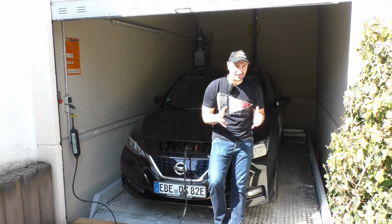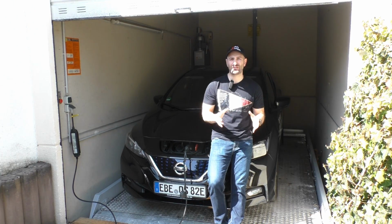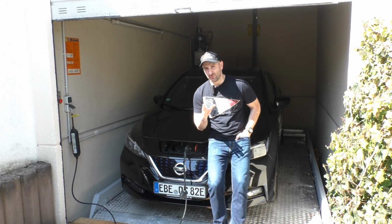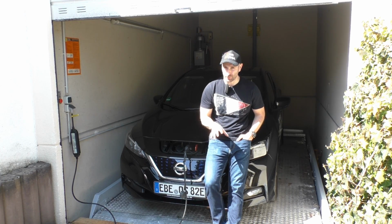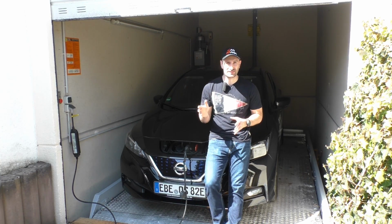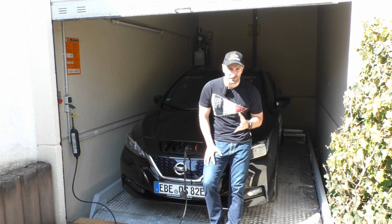The best that you can have is a solar panel on the roof of your garage or house, where you can get everything totally for free. And how much does it cost? Just to give you an example, here where I'm based in Munich, you pay about 26 cents for 1 kilowatt hour. If the battery is really empty and you charge it fully to 100%, then it's just about 10 euros and 40 cents for a city range of 300 kilometers.